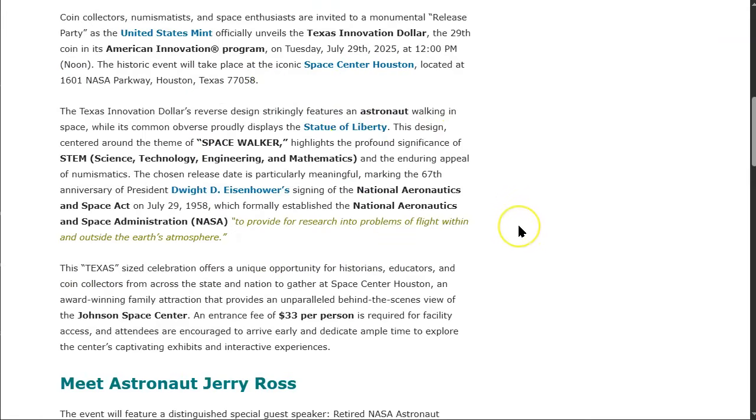The Texas Innovation Dollar reverse design strikingly features an astronaut walking in space, while its common obverse proudly displays the Statue of Liberty. This design, centered around the theme of Spacewalker, highlights the profound significance of STEM, science, technology, engineering, and mathematics, and the enduring appeal of numismatics.